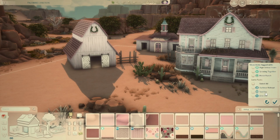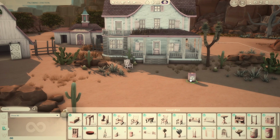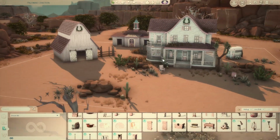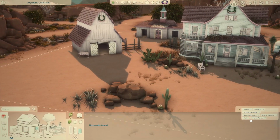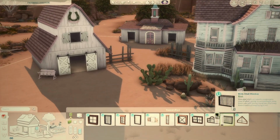I showed you just before that the lighting was turning dark because I was using one of the glass roofs, and it just didn't feel worth trying to fight. So I just used, what is that? It's kind of like a towery thing. I'm not sure if it's a window. I'm not sure what it's called, but it is a decorative roof piece.